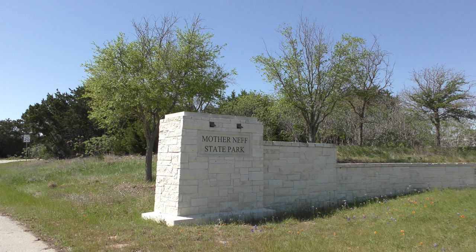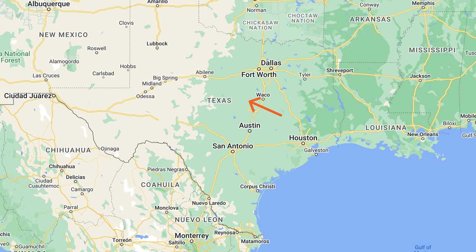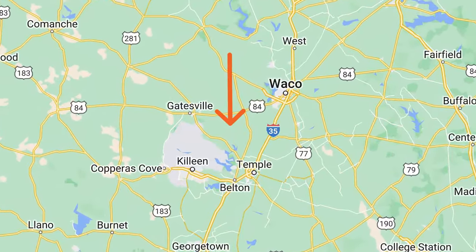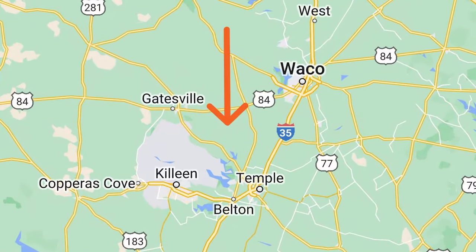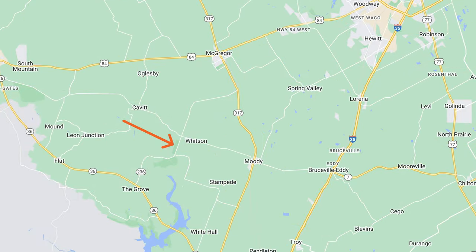The original 6 acres was donated by Isabella Neff in 1921. Additional land donations have been made since, increasing the park size. Mother Neff is one of Texas' oldest state parks. Located 30 minutes southwest of Waco and about 30 minutes northwest of Temple, Texas, it is near the Leon River near Whitson, Texas.